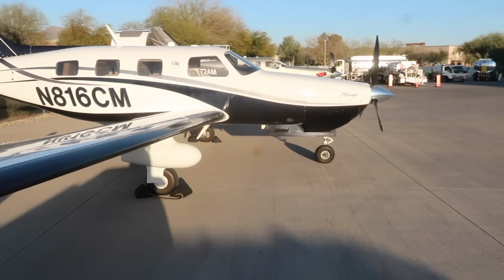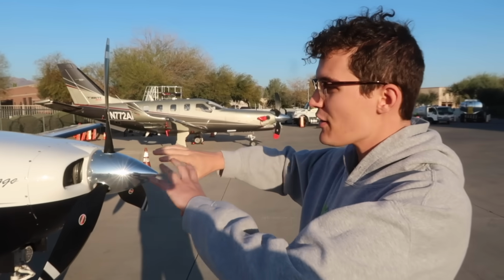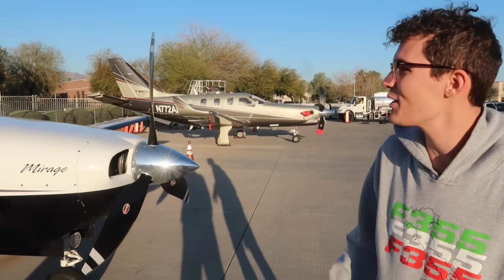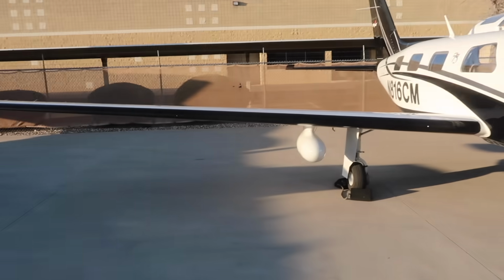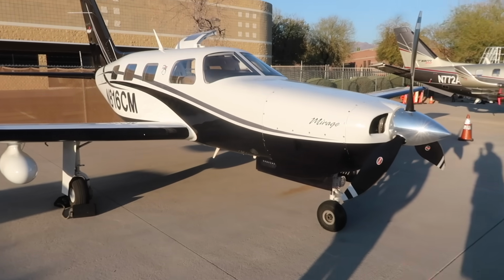That's a good little walkaround on the outside. Let's hop to the inside. So that was really interesting to me, that radar comes factory, as well as all of the flight into known icing comes factory on a Mirage like this. Wow, I feel like people are sleeping on these planes. Everybody's talking about other planes, but this is the ticket. At least so far, based on these specs and everything. Let's see how it flies.